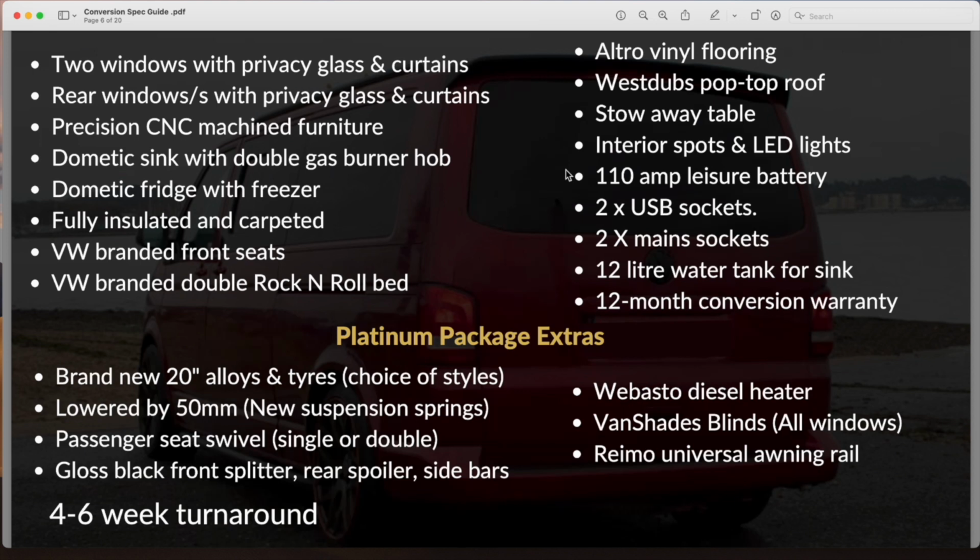And then we also add a Remo universal awning rail to the platinum package, and this is a really, really high quality branded awning rail, which you can use on virtually all awnings and canopies. And this is a really, really stealth awning rail, so it's not like the really ugly ones you see stuck on the side of vans. It basically fits along the whole side of the passenger side of the van, and you can hardly even tell that it's there. It's a really great add-on, and it's something that a lot of our customers go for. So that is part of the Platinum package.